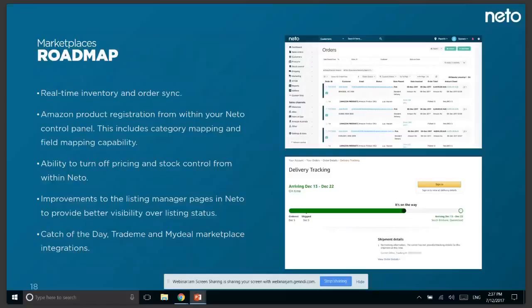We're also going to give you the ability to turn off pricing and stock control sync from Neto, because what we're finding is a lot of our merchants are asking us to turn that pricing sync off because they want to use automated pricing engines. There are a number of pricing engines out there that will look at your competitors' pricing on Amazon and automatically update your pricing on Amazon based on your competitors' pricing and thresholds that you set. So we're going to have a flag or a tick box that you can tick to turn off price syncing from Neto so that you can leverage some of that technology. We're also going to be integrating some of that technology into our platform in the coming months.